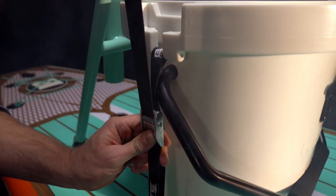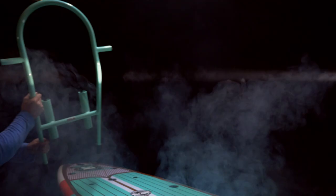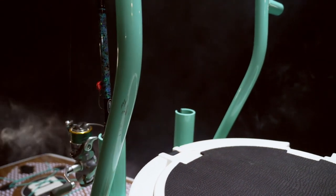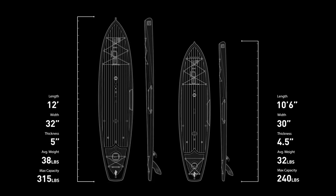With a hefty capacity, cooler tie-downs, and front and rear bungee straps, you can take all the gear you want. Rack compatible, the HD can be outfitted with a tackle or bucket rack to help you keep your gear high and dry. The 10.5-foot is lighter and easier for smaller folks to handle, and the 12-foot was built with a greater capacity for larger folks or more gear.